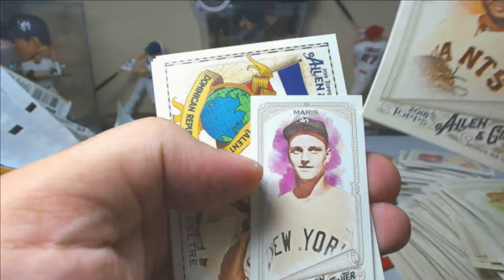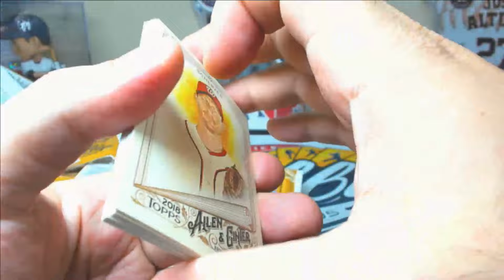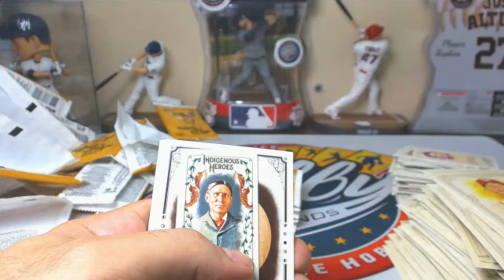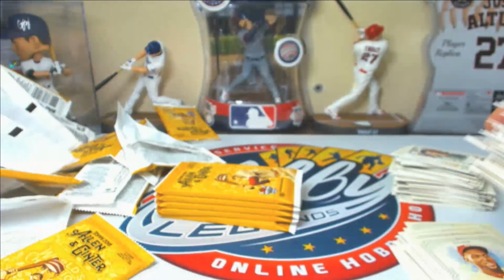Sandy Alcantara, high number, mini rookie SP. Base. Roger Maris, A&G back mini. Paul. Cobb, I'm pretty sure we didn't get anything specific. Miggy, let me double check my memory bank here. Not much on Miggy. Charles Eastman, Miggy. Verdugo, rookie.